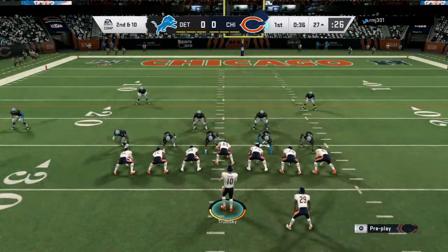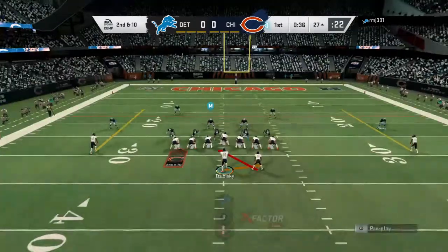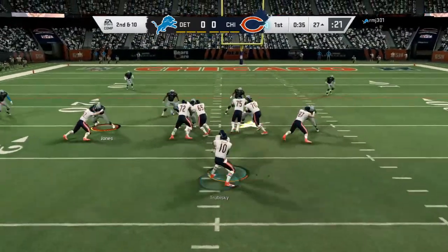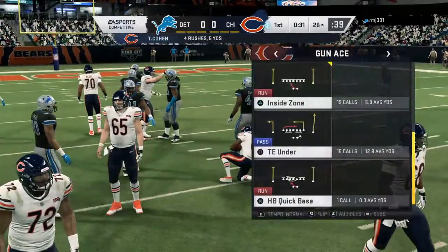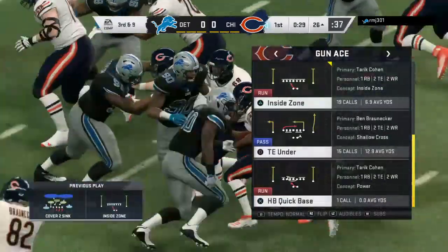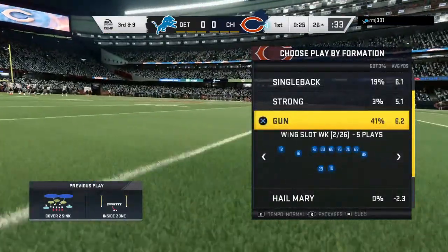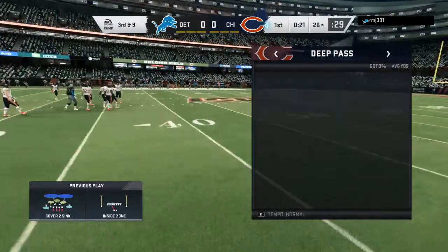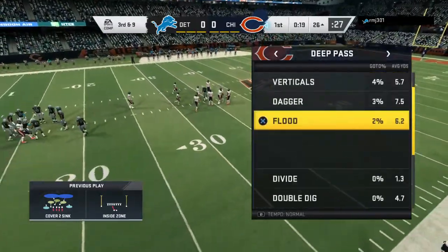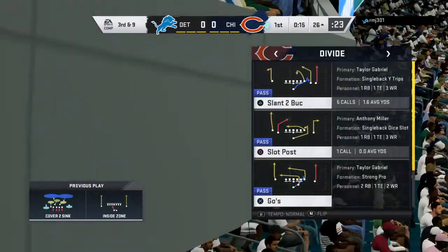2nd and 10 now from the 27. Now a shotgun handoff to Cohen. And only a yard this time as he's taken down right around the 26. A minimal gain there on the 8th play of the drive. That play reminded me a lot of a former teammate of mine. We used to call him the trash man. His ability to sift through traffic and make plays was uncanny. And that's exactly what you want from your Mike linebacker.